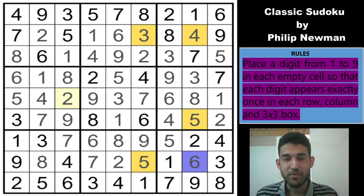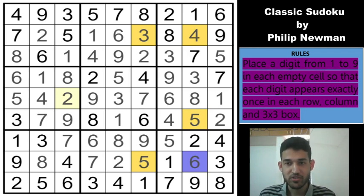I'll say that Philip can be proud of this construction with so many givens. To enforce such a beautiful solve path is not so easy, guys. So thank you very much, Philip, for pointing us to this Sudoku.